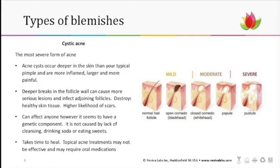The most severe form of acne is cystic acne. This is a tough one. Cystic acne occurs much deeper in the skin than your typical pimple and is more inflamed. It's typically larger and much more painful. So let's take a look here. See, here's the normal hair follicle, sort of a side slice of the other diagram we were just looking at. An open comedone, blackhead.